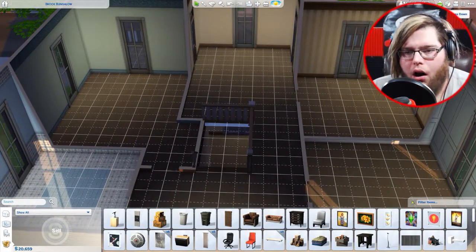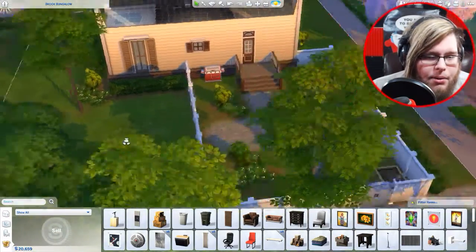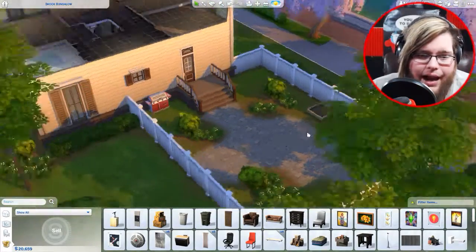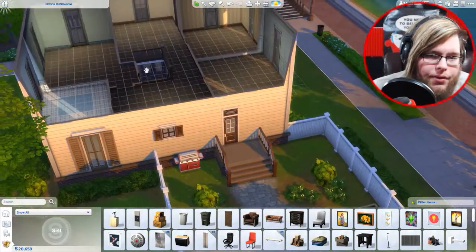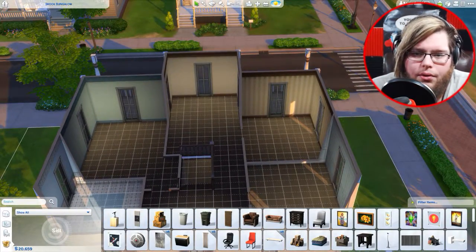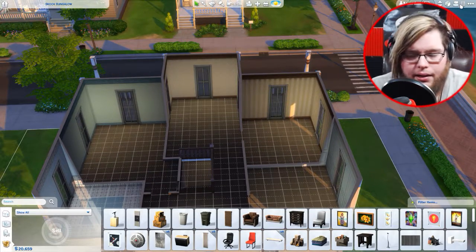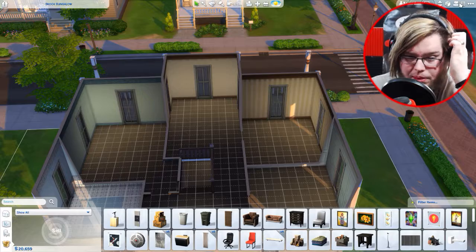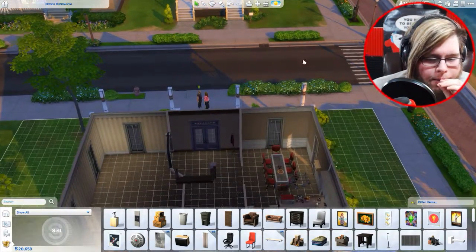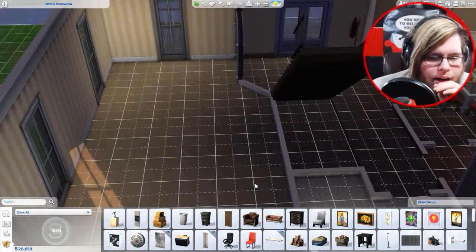Eventually I'll build off of the main house. I'll build onto somewhere like out here and have him somewhere to live, like a little tiny house. But for now, he's going to have to live with us. And then we can merge these rooms and make it bigger and make the YouTube portion of the house a lot larger. So that's what I'm planning on doing there.